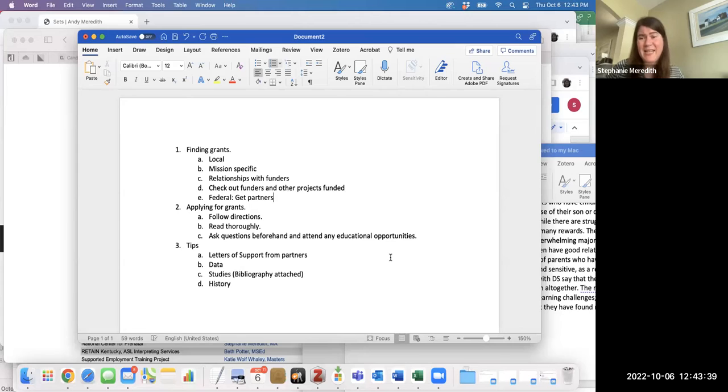You also want to have studies to back up what you're claiming. And so I actually sent you all a bibliography that I did for school, and that's kind of fun. But I sent that bibliography so you have the top, I think it's 10 or 15 studies that I use a lot when I'm applying for grants. And they're all related to medical outreach and new and expectant parent support. And so that helps you to build your case for your funder, and also the history of your organization. They like to see organizations that have an established history in the community, and to be able to say, hey, we've been doing this work for 14 years or however long it's been. So those are some different ways that you can be working toward grant funding.